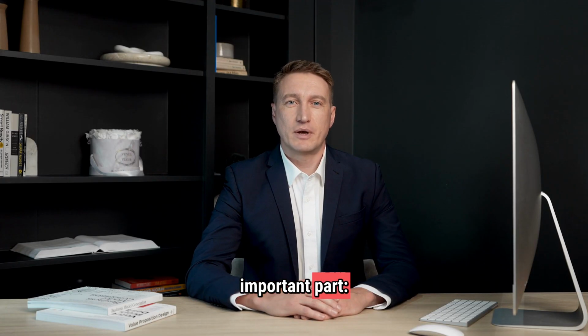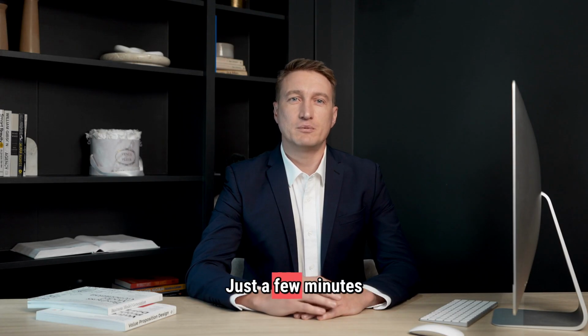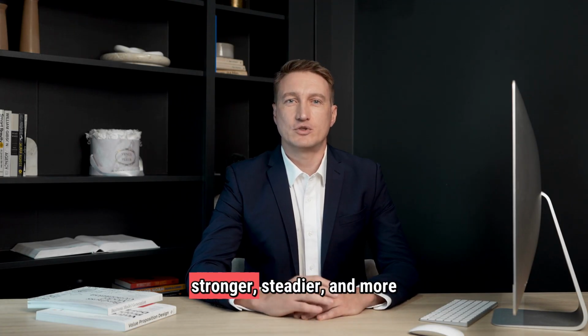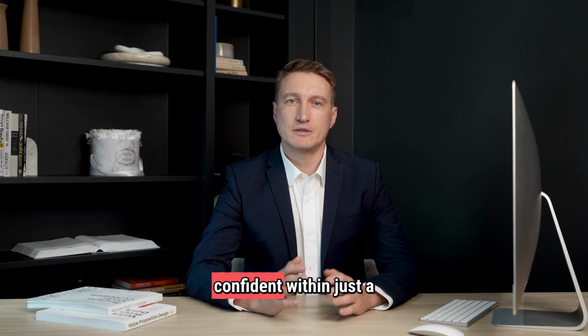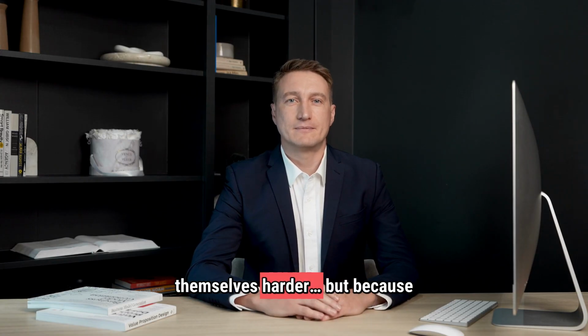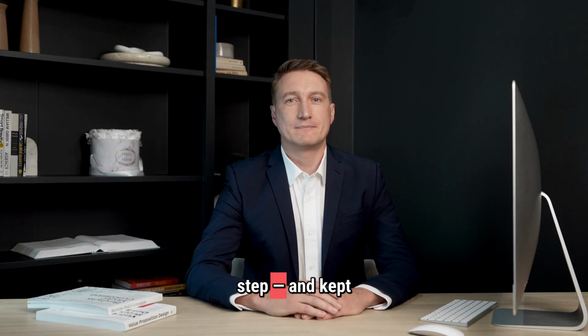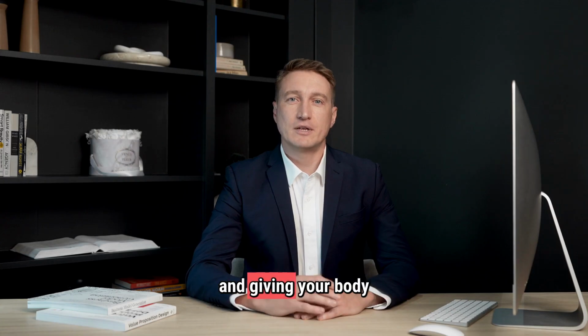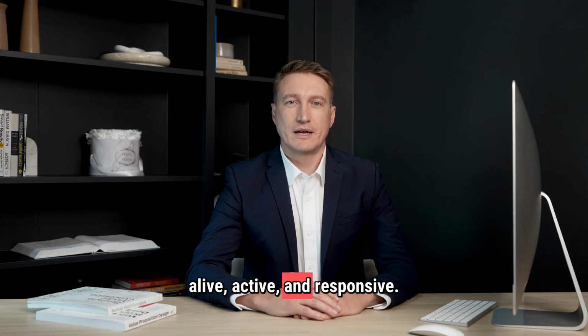But here's the most important part. Consistency matters far more than intensity. Just a few minutes a day can create real, noticeable changes. Many seniors begin feeling stronger, steadier, and more confident within just a few weeks. Not because they pushed themselves harder, but because they took the first step and kept going. Remember, you don't have to be perfect. You don't need to do every exercise every day. What matters is choosing movement instead of stillness and giving your body the chance to stay alive, active, and responsive.